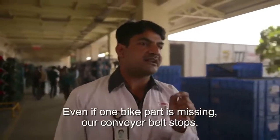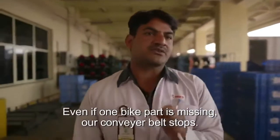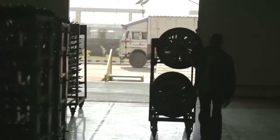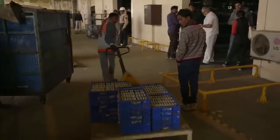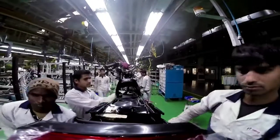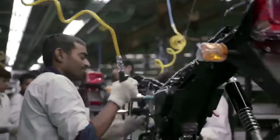If even one part doesn't arrive, our conveyor will stop and we will have production loss. More than 6 million parts are unloaded every day into the factory, but there is no space to store them. The factory has a small window of time to convert these parts into a finished product.